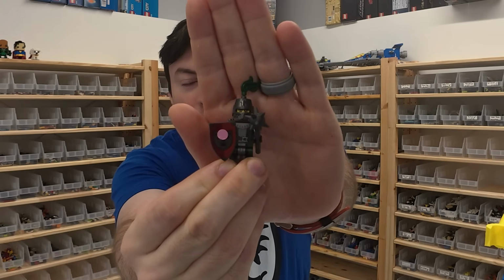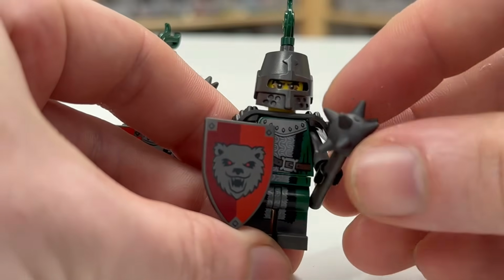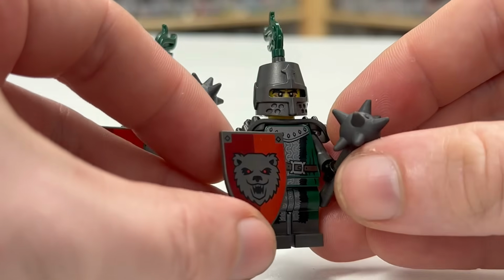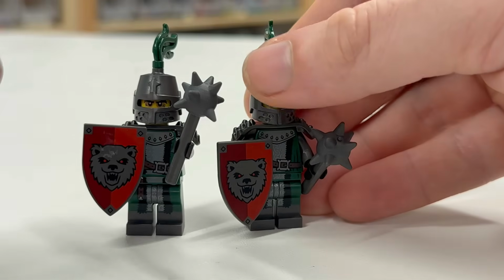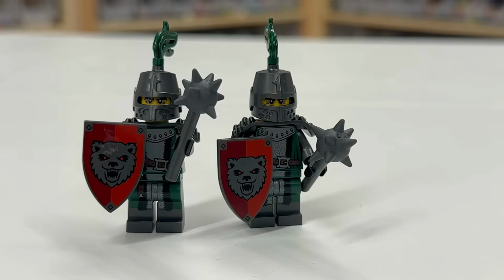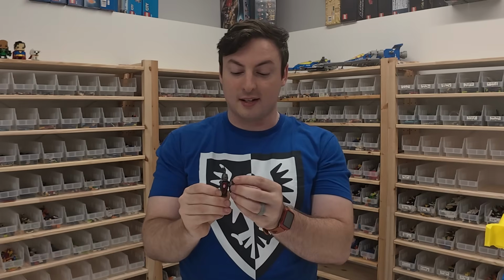This is the beautiful Frightening Knight from CMF Series 15. This one is very tough to come by. Has the very unique bear on the shield here. We've never seen this in any other form or fashion from LEGO. I think the Bear Knight or the Frightening Knight here would be an excellent candidate for possibly a Creator 3-in-1 castle character at some point. Maybe another reiteration would be fantastic. He's got the mace.